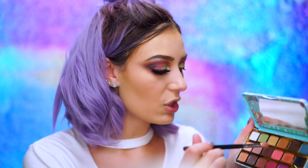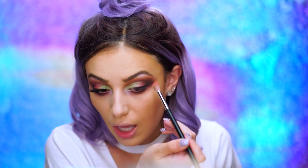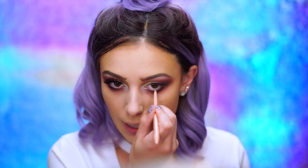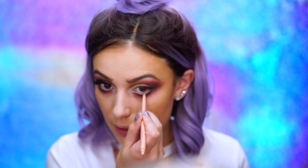And now I'm gonna grab the shade Love is Love, which is this really pretty pink color, just to soften up this transition. I'm just gonna throw that in there. I went in with this nude eyeliner from Tarte. I'm just gonna fill in that waterline with this. And this kind of fakes that waterline and makes the whites of your eyes look bigger than what they are.